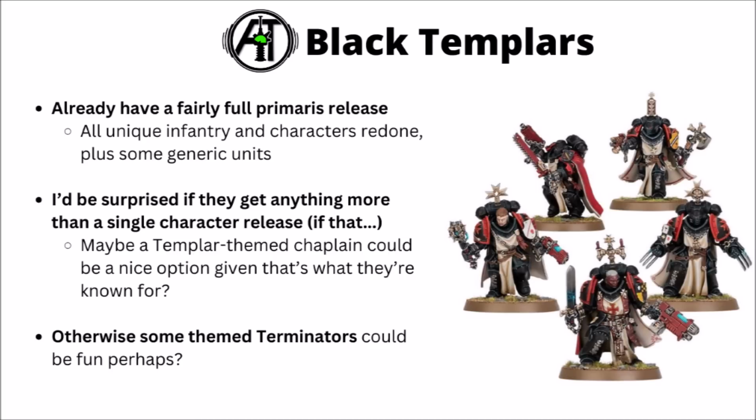Finally, for the 10th edition codexes, we have the Black Templars. They feel like one of the armies that's about as complete as any army in 40k is likely to get at this point, I guess. It wasn't like they really had an enormous amount of unique units from the past, but Games Workshop basically did the vast majority of them in 9th, so we saw Brethren Crusader squads and their three most famous characters, plus some generic heroes as well in their Marshals and Castellans.